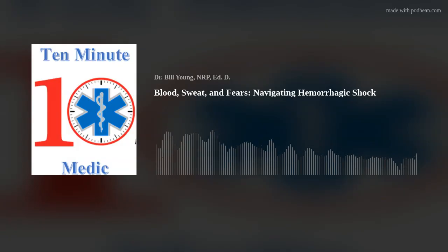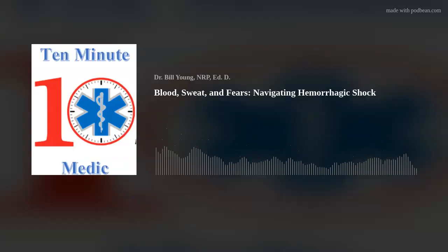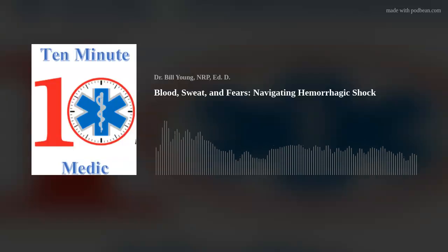Now, let's start with some clear definitions. Hemorrhagic shock is a life-threatening condition that occurs when the body loses so much blood that it can no longer provide adequate perfusion to tissues and organs. In simpler terms, that's what happens when severe bleeding causes your circulatory system to start failing. But let's break this down even further.